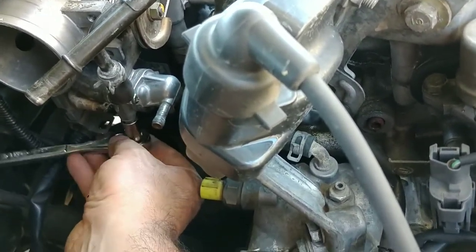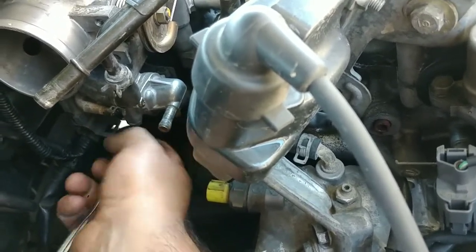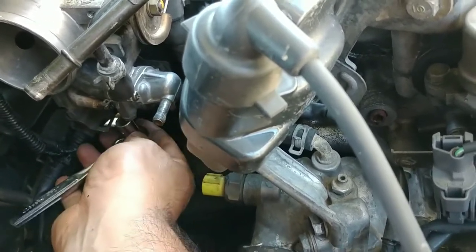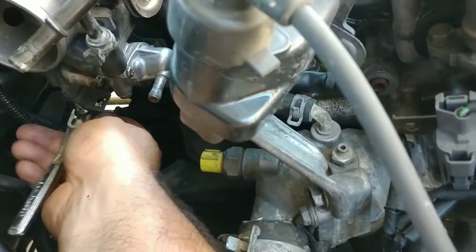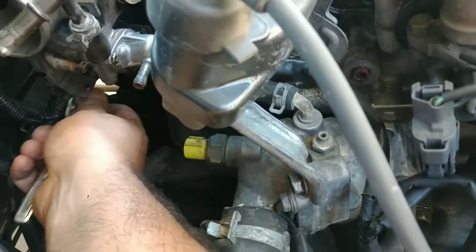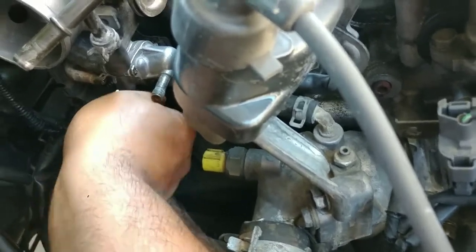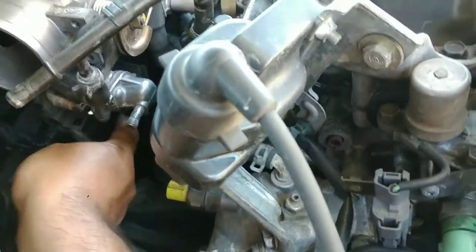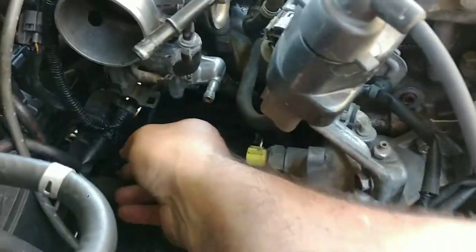I would be done with this right now, but I want to show you guys how difficult it is to do this. Okay. That feels tight. Remember, you're just compressing O-rings, so you don't need to break things.